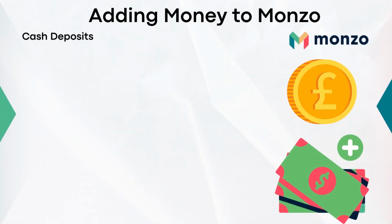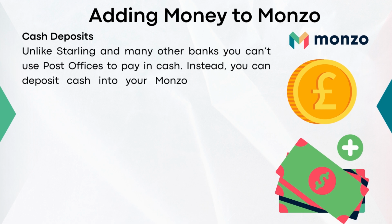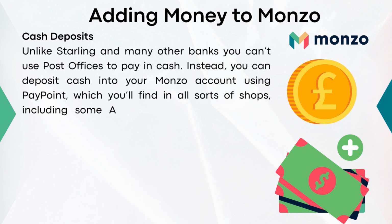Cash deposits. Unlike Starling and many other banks, you can't use post offices to pay in cash. Instead, you can deposit cash into your Monzo account using PayPoint, which you'll find in all sorts of shops, including some Asdas and Co-ops. There are around 28,000 locations across the UK.